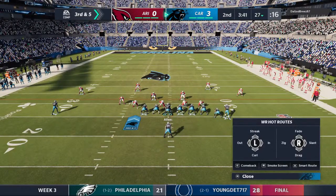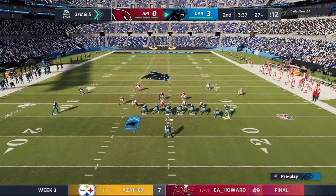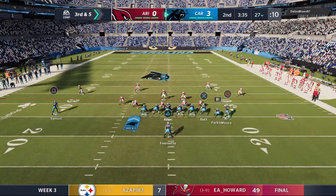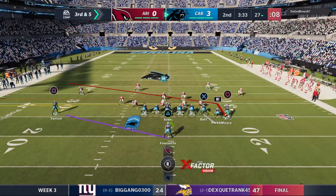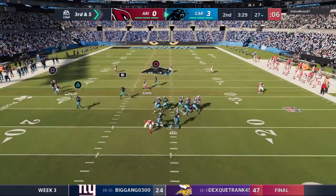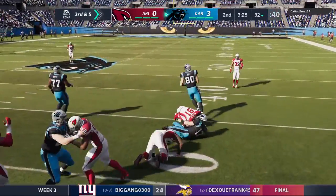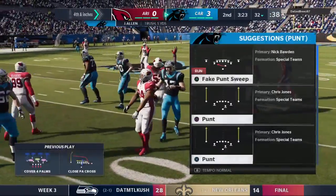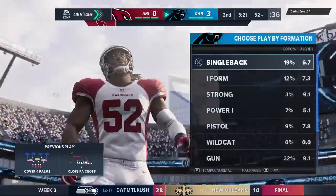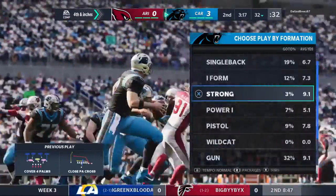To the air, Allen. Escaping the pressure right. He can run for it, and he will. And boy, he is very close to a first down, but from where they're spotting that football, he's going to be a foot or so short. It's 4th down.